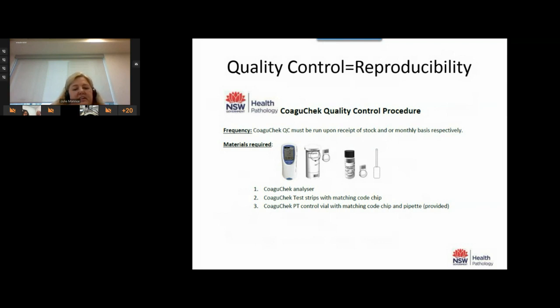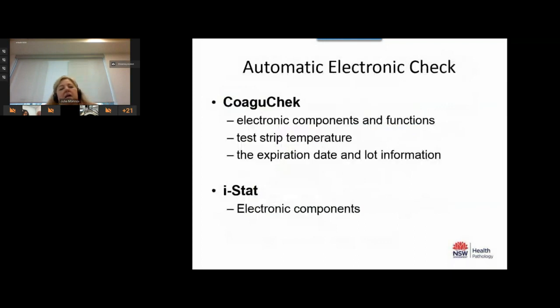And you've got all the materials there on this little screenshot. You need the analyzer, the test strips, the control vial and the little pipette. And I'm not going to go into the technical issues of how you do this, but there are some technical staff here if you want to ask questions about it at the end of this. When we switch on these little analyzers, they also do a little internal electronic check of themselves as well. The CoaguChek checks the electronic components of the instrument and its functions, and it looks at the test temperature, strip temperature, and it checks the expiration date. The iStat just looks at the electronic components. So they're both doing a little "am I working" check beforehand as well.